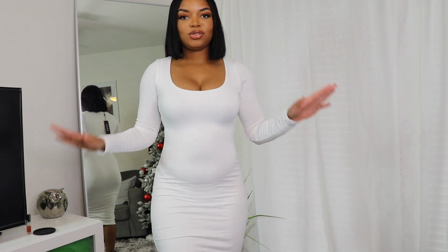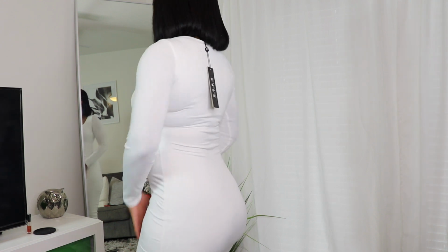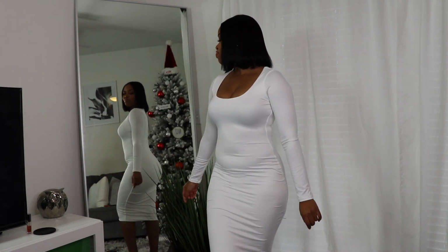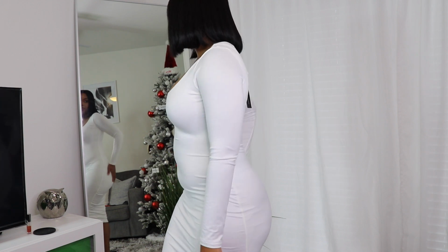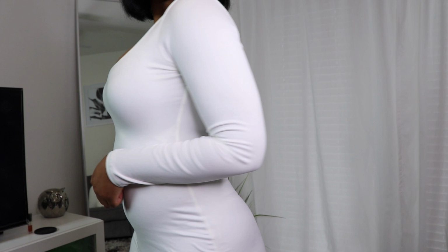Okay guys, so this is dress number two. It is beautiful. Oh, I am so obsessed with these dresses. They're really giving what they're supposed to give. It's not see-through at all. I have black bra and black underwear on, and you're not seeing anything. It is double layered, double lined. Is that the word? It's double lined and a pretty cute dress. I'm glad that it's so white. It's not cream at all. It's white, white. So yeah.